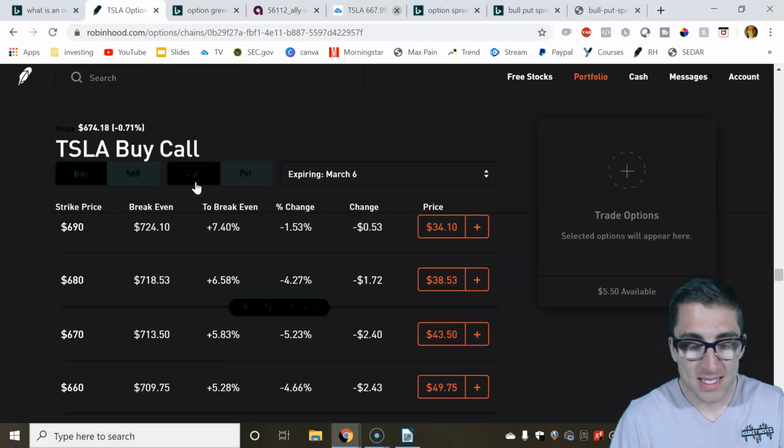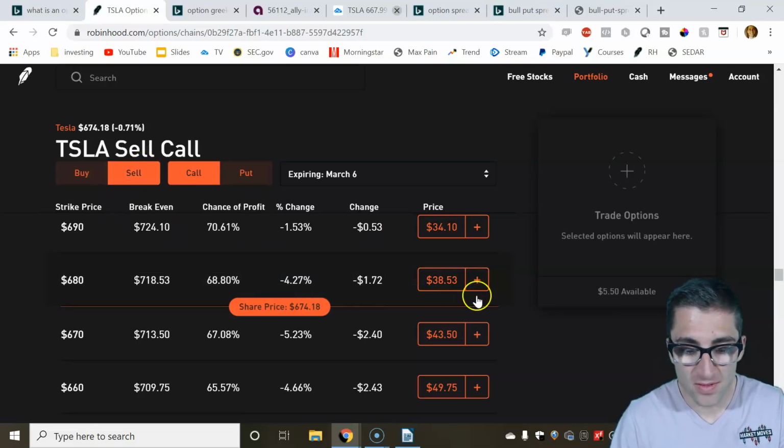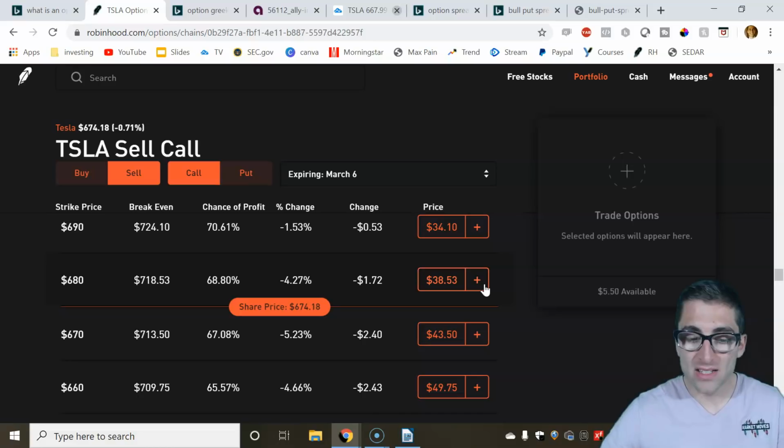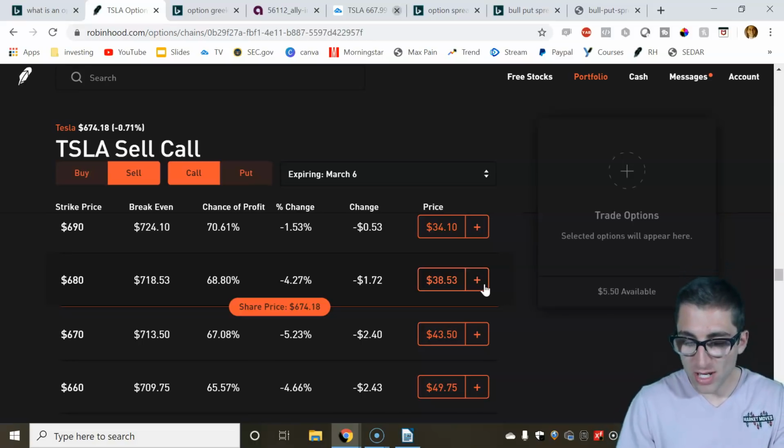If we want to do the opposite scenario, we just flip it. So instead of going long on the first one, we're going short on the first one. Basically what we did for the put, but we're going to do it for the call. So I'm not going to go over this one. I'm just going to go over my last option trading strategy. This is just called the Strangle and the Straddle. And this is pretty simple.